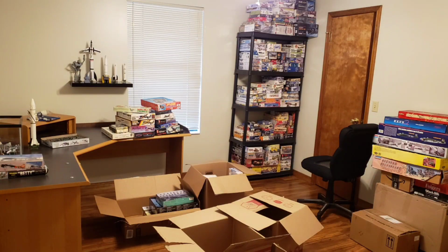Pretty much got all the models moved to the new house. That was the first thing I moved in. The only one I have in there right now is that Lindbergh Stuka ME262 that I plan to use as part of the kit bash diorama if I'm able to do it. I'm going to do it at some point, but hopefully in time for a deadline.